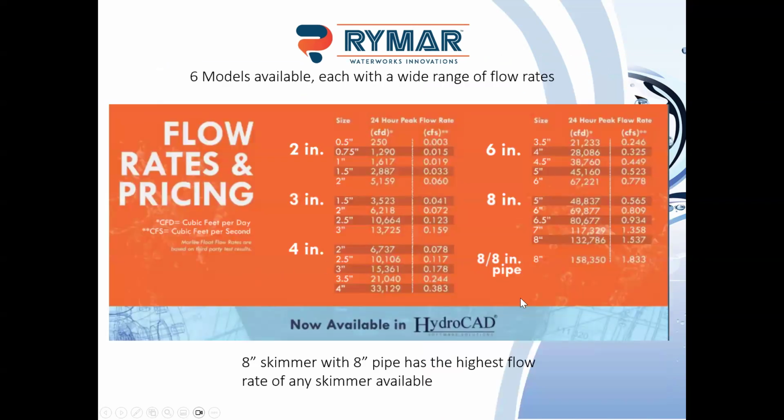And then these are our 6 models. So we have our 2 inch, 3 inch, 4 inch, 6 inch. We have our standard 8 inch, and then we have our 8 inch with 8 inch pipe. We call it our 8 inch max. Again, that skimmer has one of the highest flow rates out there of just over 1.8 CFS.